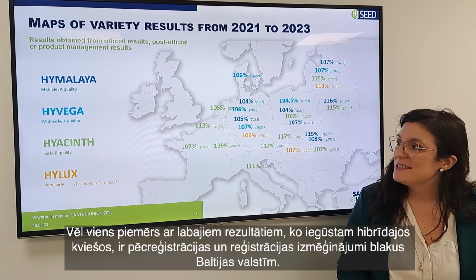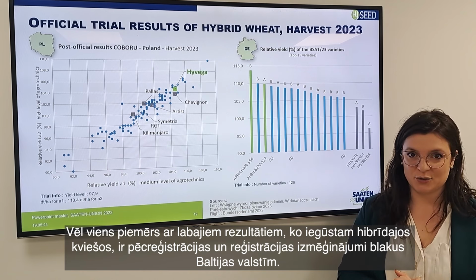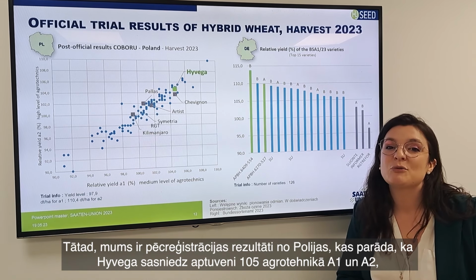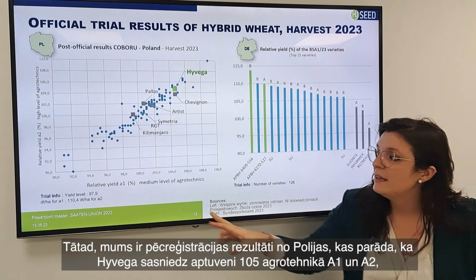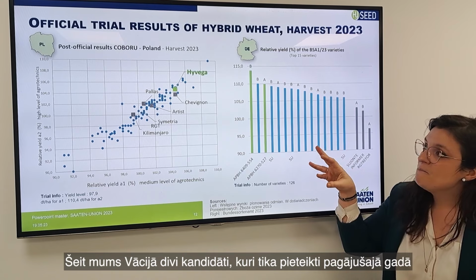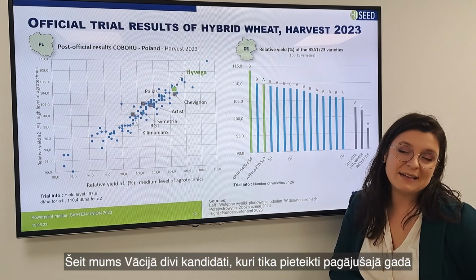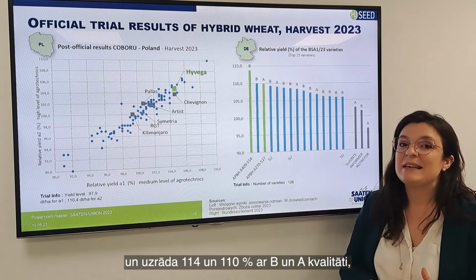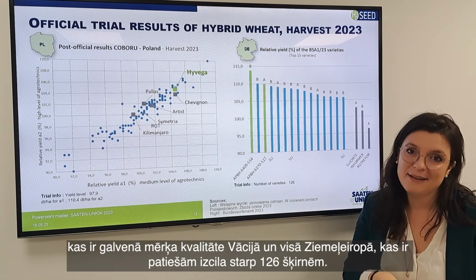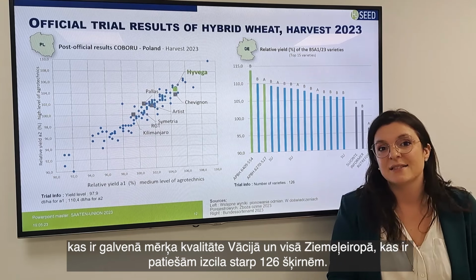Another example of the good results we are obtaining in hybrid wheat is the post-official and official trials near the Baltic countries. So we have in Poland the post-official results, which are showing that Hybery is reaching about 105 in agri-techniques A1 and A2, which means low and high phytotechnics, and in the top of the results. Here we have in Germany the two candidates which were applied last year, showing 114 and 110% with B and A quality, which are the main targeted qualities in Germany and through North Europe, which is really exceptional among 126 varieties.